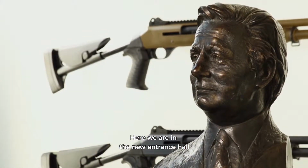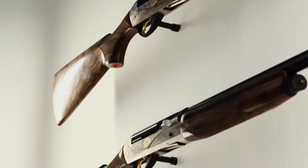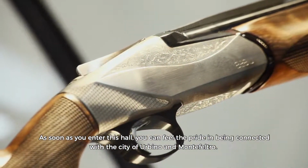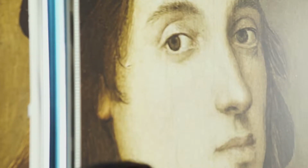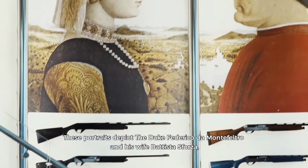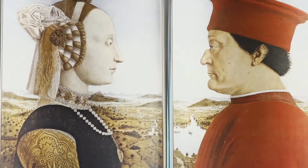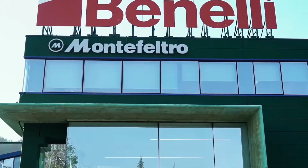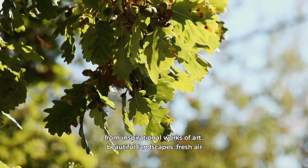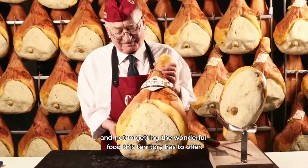Here we are on the new entrance hall, which was completed this year to honour Benelli's 50th anniversary. As soon as you enter this hall, you can feel the pride in being connected with the city of Urbino and Montefeltro. These portraits depict the Duke Federico da Montefeltro and his wife Battista Sforza. We are strong believers that the territory has played a big part in Benelli's success, from inspirational works of art, beautiful landscapes, fresh air, and not forgetting the wonderful food this territory has to offer.